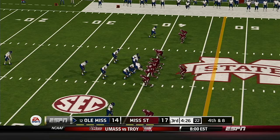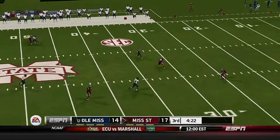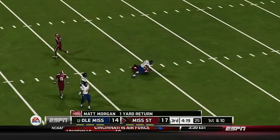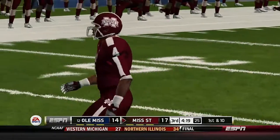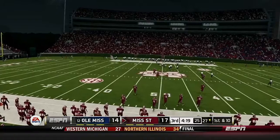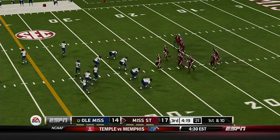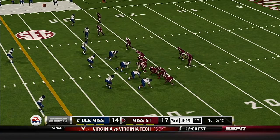Morgan, the return man. Morgan fields it at the 27, brought down at the 27-yard line. Both squads are digging in now. Let's see what happens on this next drive. Mississippi State has a three-point lead.